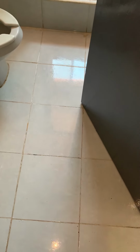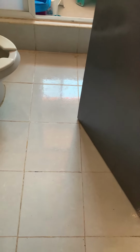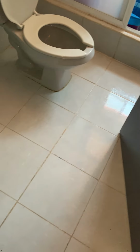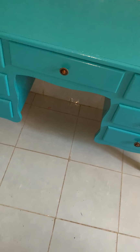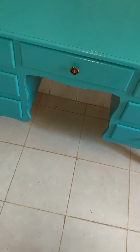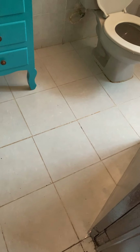Look around the toilet, it's just, ugh. I think it's going to be a very, very inexpensive little renovation. I'm looking at just under 10,000 pesos to redo the bathroom, if I'm thinking about it. I haven't really counted the labor, but around 10,000 pesos, and that's like $500 US dollars for a fresh bathroom makeover.